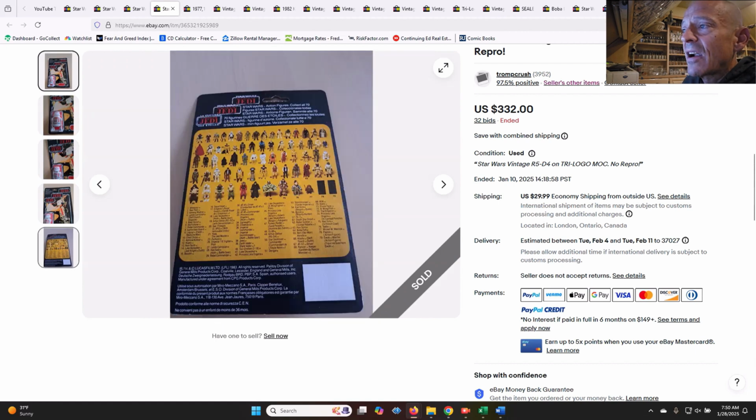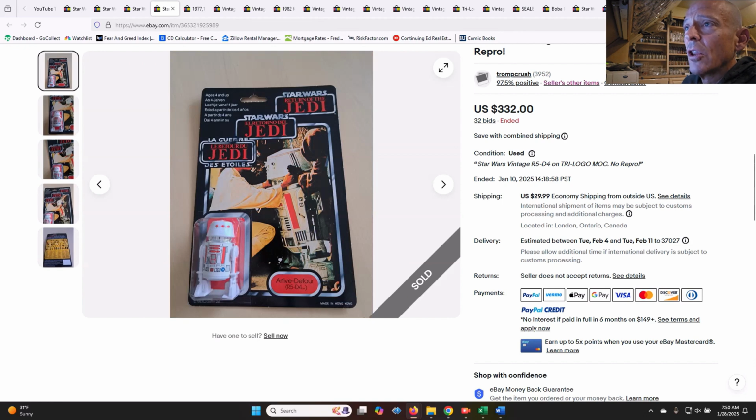And we've seen some higher grade examples for the Tri-Logo R5D4 go pretty pricey. CIB, I think, had an 80 or 85 that sold for big money. I was really shocked by that. But again, these two were more budget friendly examples, sub $3.50, $3.55. That's not a terrible deal there.